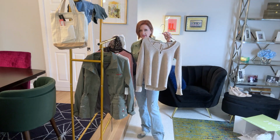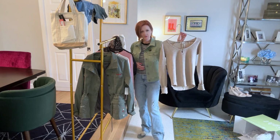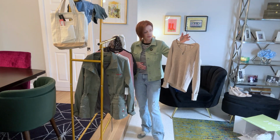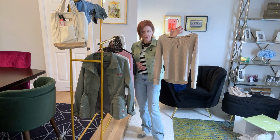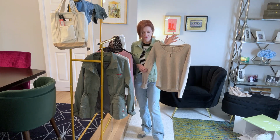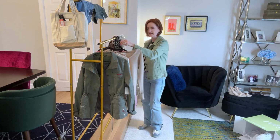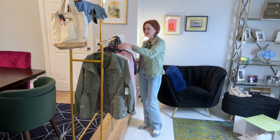This I surprisingly liked, and the funny thing about these boxes is you always get something you might not have picked off the rack in the store, often a little higher quality than you might see at a lot of your retail stores. Like, I don't think I would see this at Kohl's, for example. So I surprisingly like this, but let's put a pin in that for the moment.